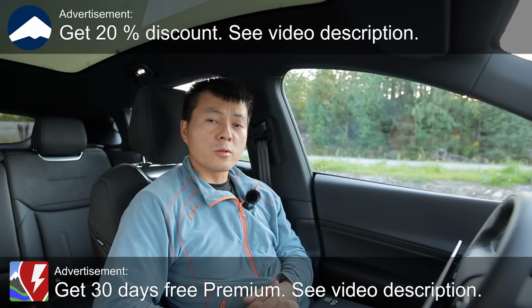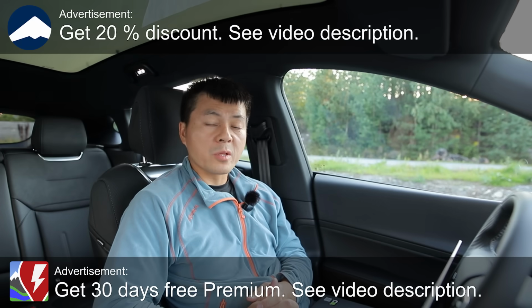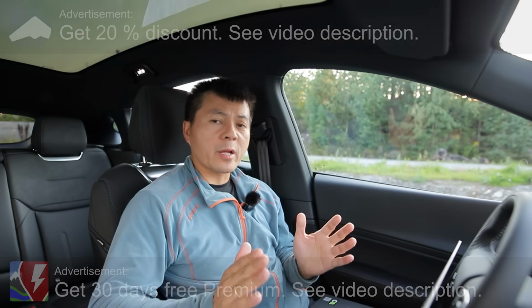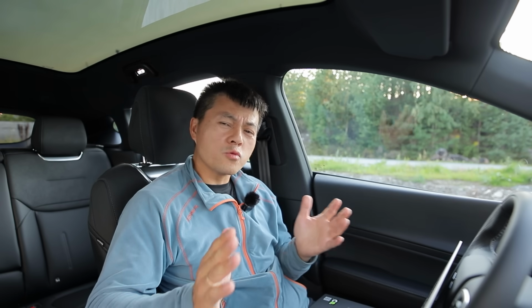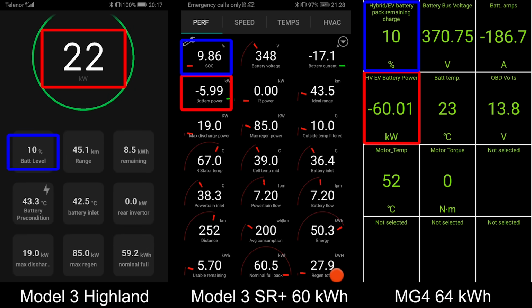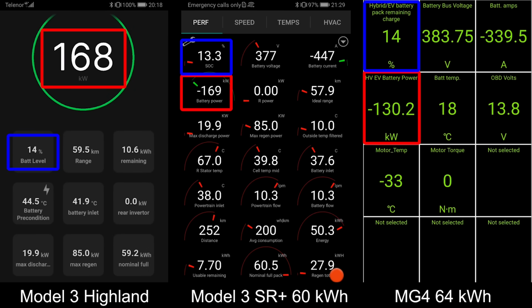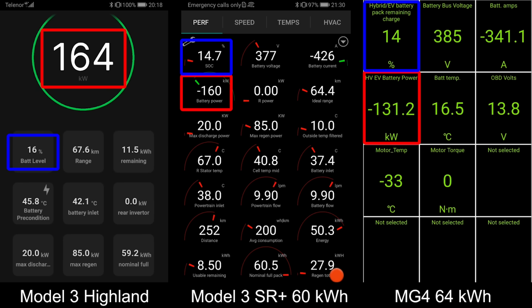Yo, what's up? Today I'm going to show you guys how fast the Tesla Model 3 rear-wheel drive Highland is charging. It is basically the 60 kWh SR Plus battery, LFP, but has the charging speed been improved? Okay, let's see then. I compared it also against the MG4. It's a slightly bigger battery, and the MG4 is an NMC battery, but the two other ones, the Teslas, are LFP.